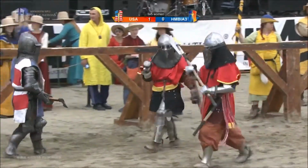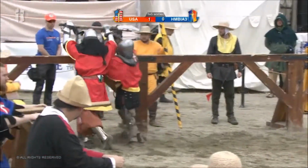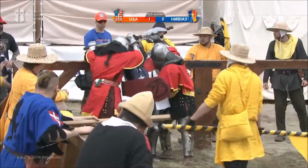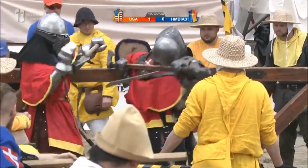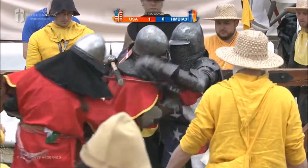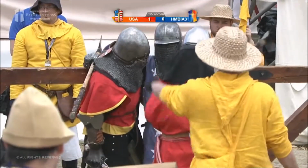That American runner backing away there, managing to block the attempt by the HMB3 halberdier to get that halberd over the head, and doing it to the HMB3 fighter. Good armor there. There's not many gaps.